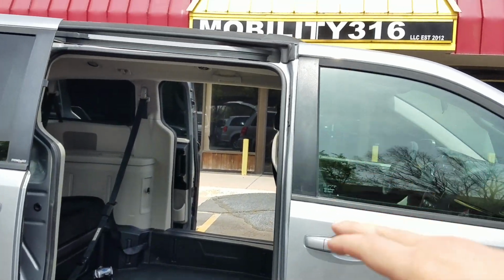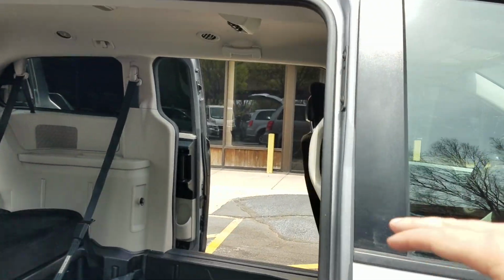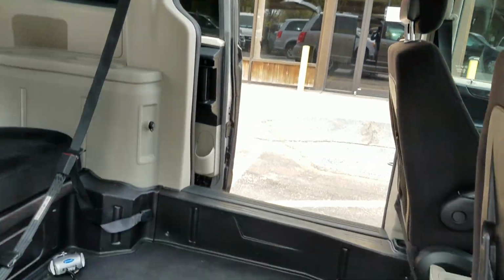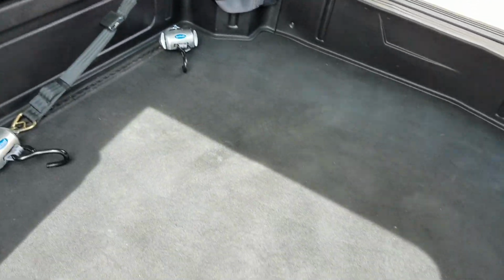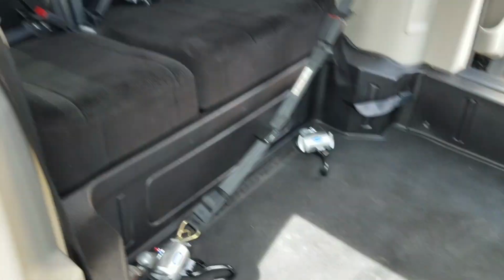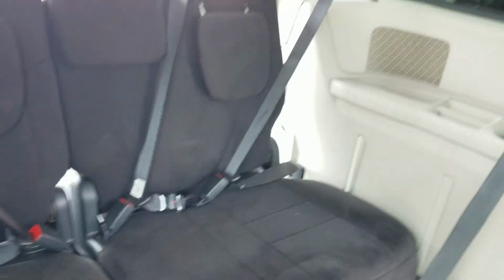We got about 53 inches of headroom coming inside the van, then about 57 once we're inside the van. Got nice clean black carpets in here. We got the upgraded Q'Straint Deluxe tie downs in here. Those are high dollar. We've got those thrown in at no charge to you. The back seats have plenty of room, and the seats are looking about brand new.